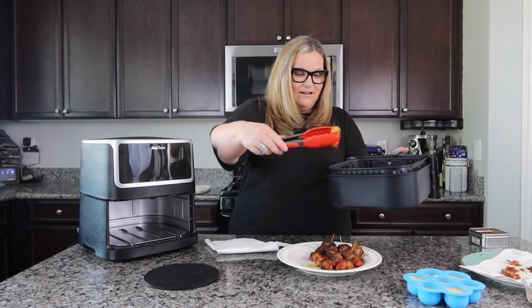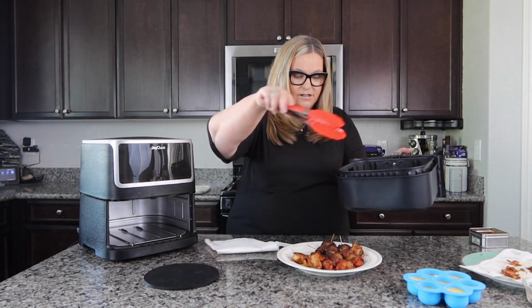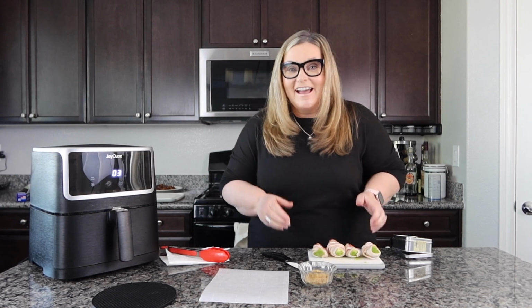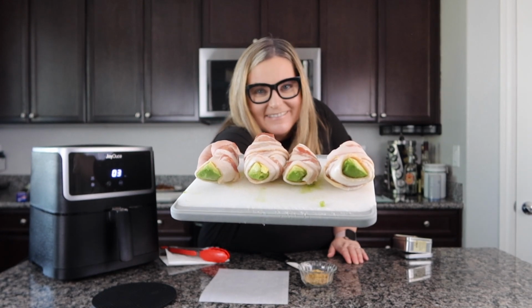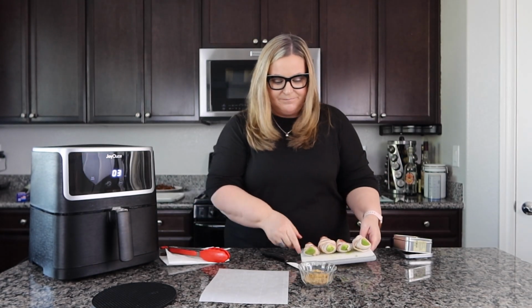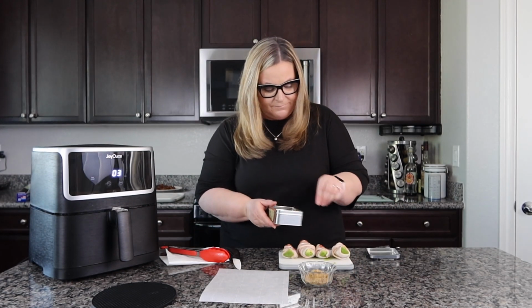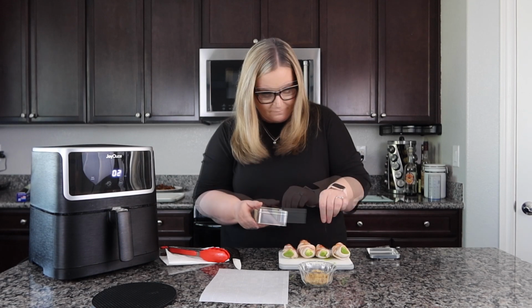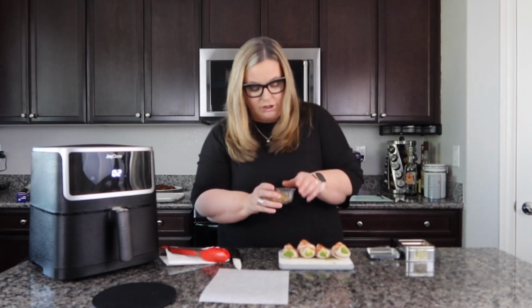All right, let's take out my bacon wrapped shrimp. Looks so good. Okay, as promised, this is a unique one. Look at this. Here it is in its raw form. Bacon wrapped avocados. Okay, so I get my little bit of that bacon seasoning again, sprinkle it on, and then here's where the magic happens with the avocado. A little bit of brown sugar.